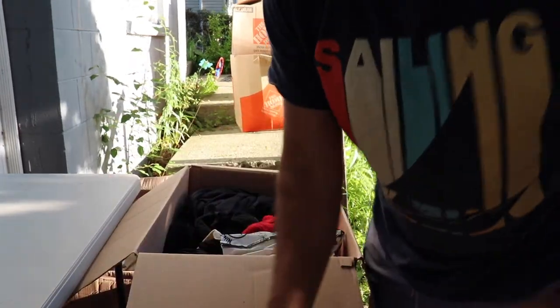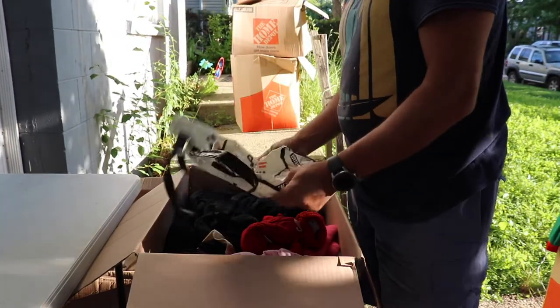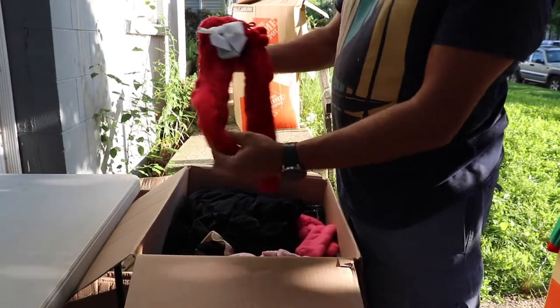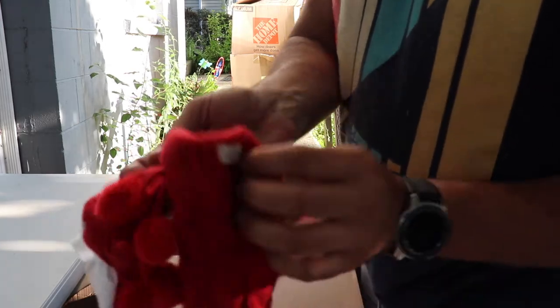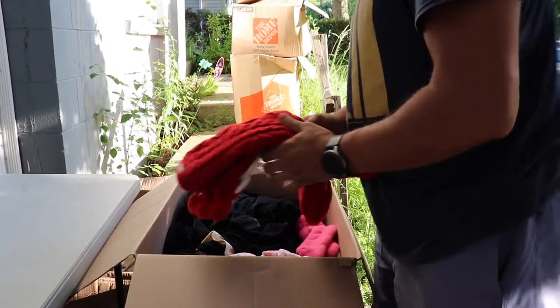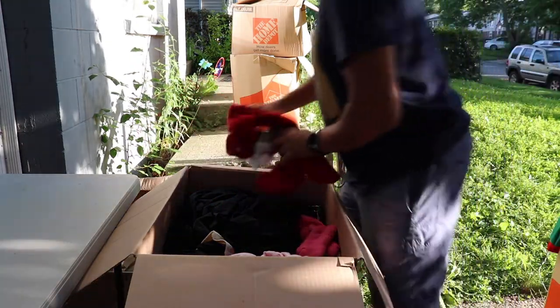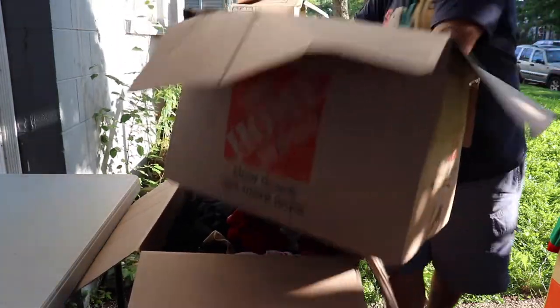Makeup stuff. I assume this is gonna be another thingy. Oh, look at this. This is socks. Uggs socks. Uggs socks. Okay, I'll take this box so I can just throw stuff inside.